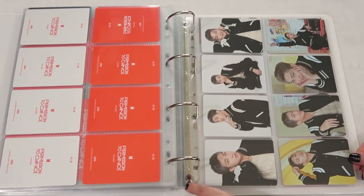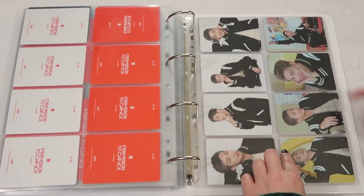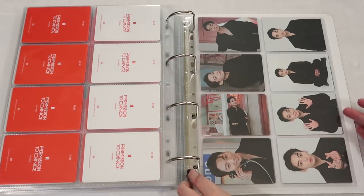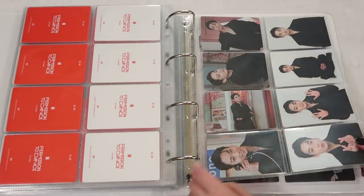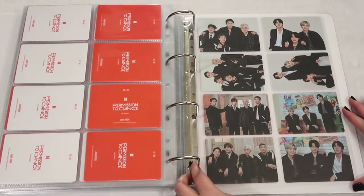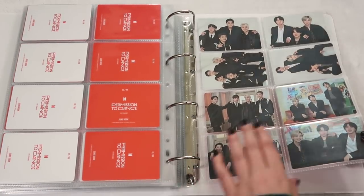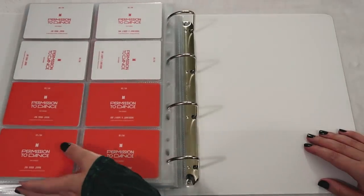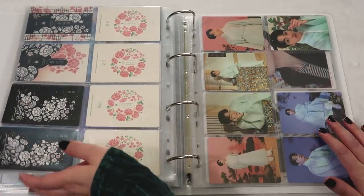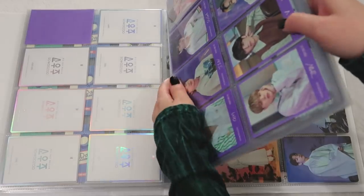Okay, and then moving on to Namjoon. Out of his mind completely. And then JK. Very, very thankful to have. And then all of the units as well. And that is everything. That is my whole entire BTS collection. I've worked really hard on it over the last 2 years.